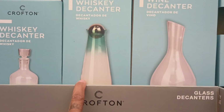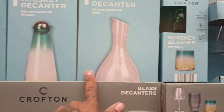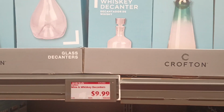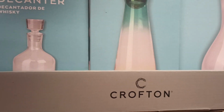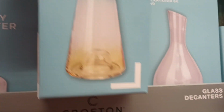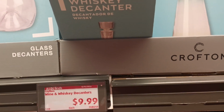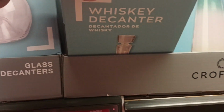They got the whiskey decanter, the wine decanter, and yeah, that's it. They got 2 whiskey decanters, y'all, for y'all that want to be extravagant and modern, they got this one with a little ball on the top for the whiskey. And for y'all that's the classy, smoking jacket wearing, cigar smoking whiskey drinkers. Look at this one.